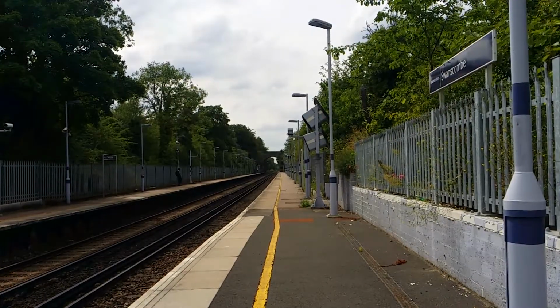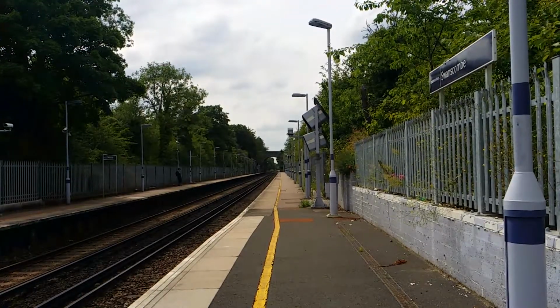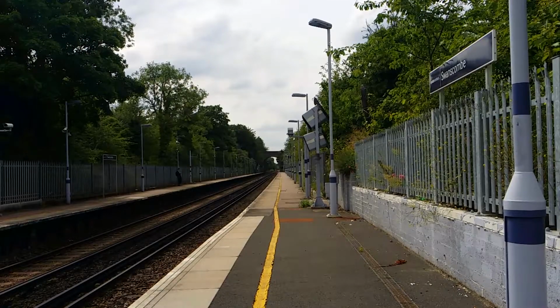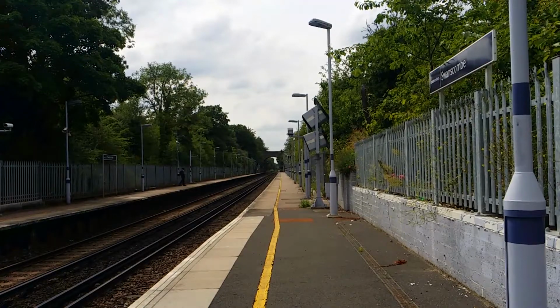And the footbridge, there's no footbridge. What you have to do is go up the stairs and over the road bridge, but there's only a path on one side and it's the opposite side, so you have to go over the road bridge, then come back down onto the platform.